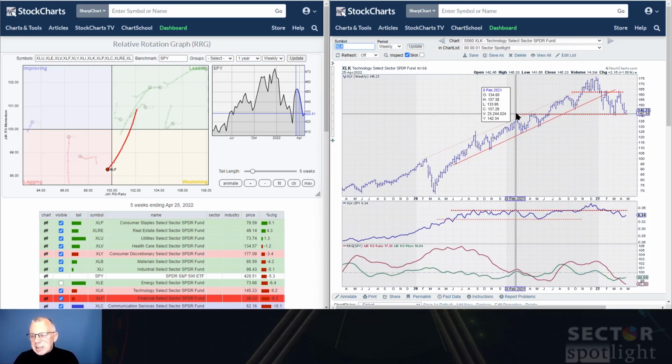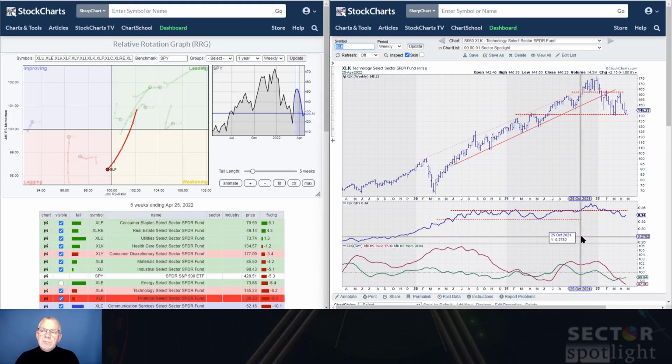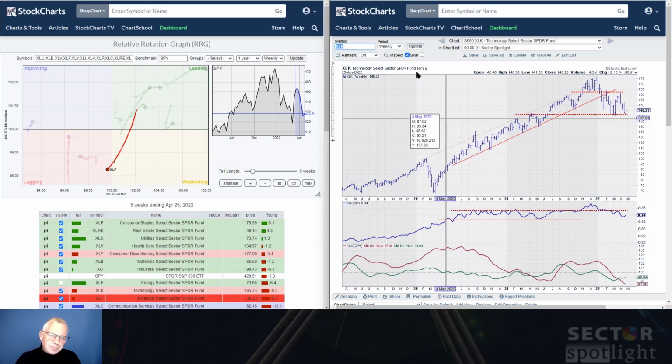Technology is resting above 140. I think that's an important level. There's a lot of earnings being announced this week for a lot of major tech companies. I've looked at the individual charts for the technology sector. In general, I don't think they look very good. If 140 breaks in XLK, I believe there will be much more downside price action in technology, and it's going to push the technology sector further down.